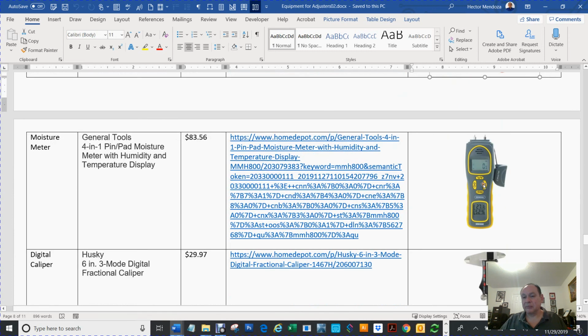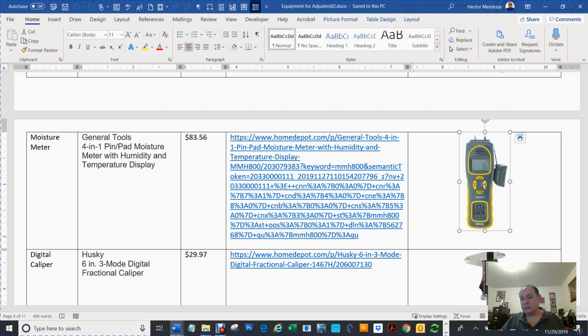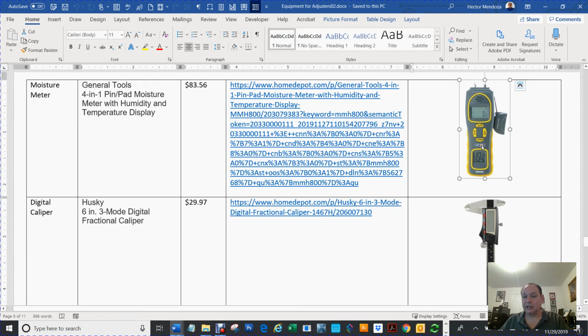This is a meter for humidity and moisture. A lot of companies frown on using those. I secretly use it because when somebody tells me, "Hey, this is wet," and it doesn't feel wet to me, I'm not going to put that it's wet to the touch, which a lot of companies want you to put. I'm actually going to check to make sure that it is wet to the touch. And this guy doesn't lie like your hands do.